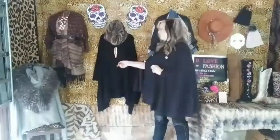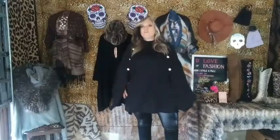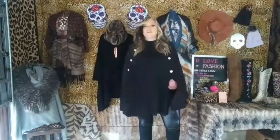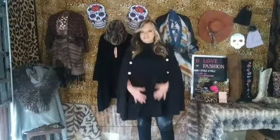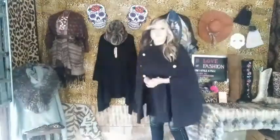It has to be long enough, and that will also help to give you that long length line, because to me, I'm heavier right through here, like through my hips and everything. And so with these, if they cover all that, and my legs are a little smaller, it just makes me look so much better. And it makes me feel so much better.